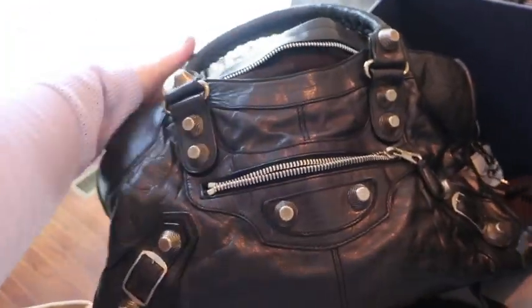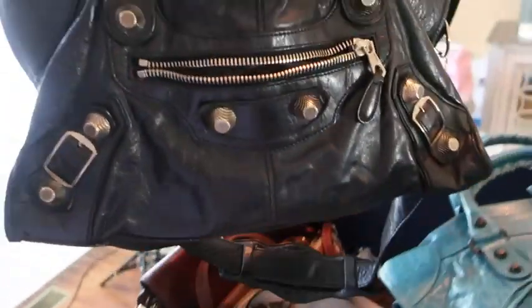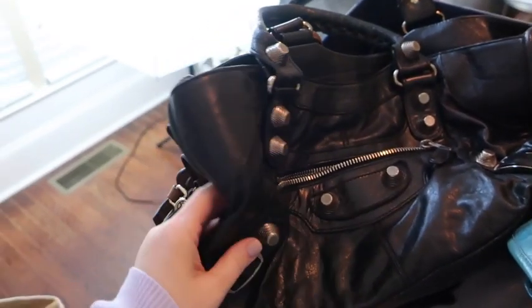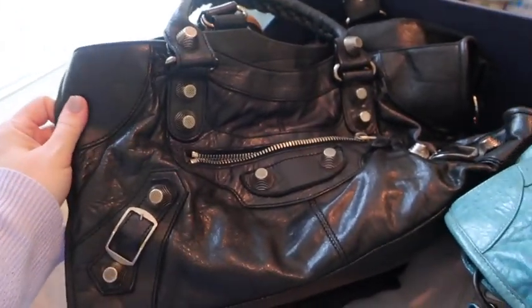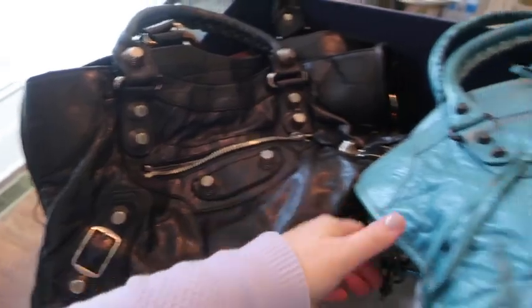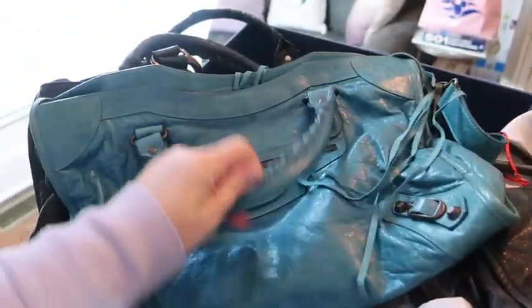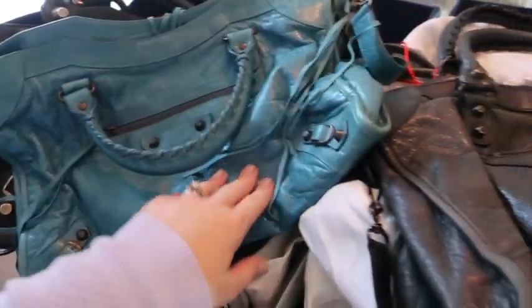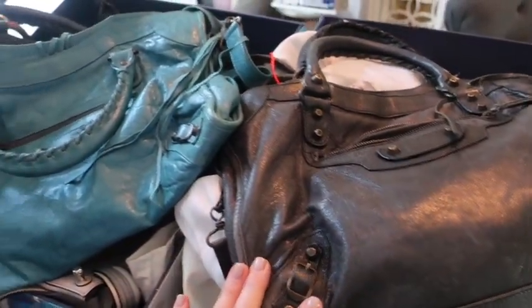And then I also have this Giant Hardware part-time. This is another one that I really loved. It just worked out really great for me, and the part-time is actually the style that I'm looking to get some more in. I probably will do some regular hardware ones, but either the part-time or the work, so they're a little bit larger than the City, are a few of the styles that I've been looking at lately. So I'll show you what I add to my Balenciaga collection over this year.